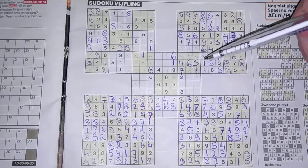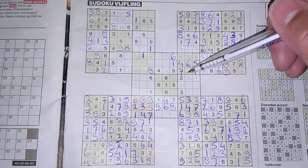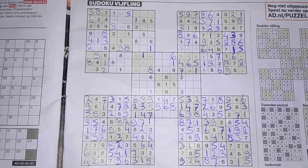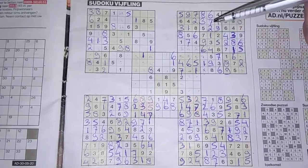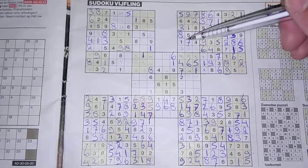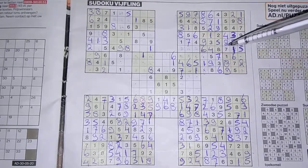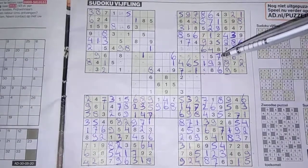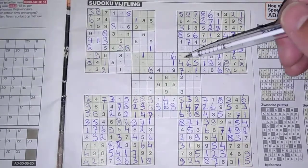Two and a nine. Nine cannot be here. No, I need to wait for more information. I cannot fill this yet.